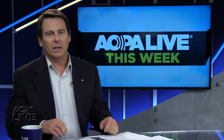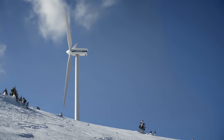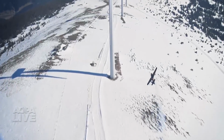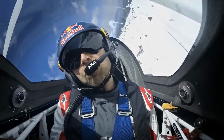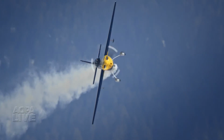What a great story. Congratulations to both of you. Good to see different generations bonding over flying. Now let's file this under Do Not Try This at Home. Red Bull Air Race pilot Hannes Arch is weaving through one of the world's highest wind farms. The 14 turbines are high in the mountains of Austria, right near where Arch grew up. He always wanted to fly through them, and it looks like he had some fun doing it. Again, don't try this in your Skyhawk.